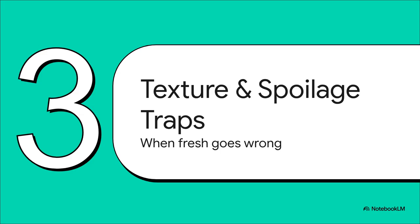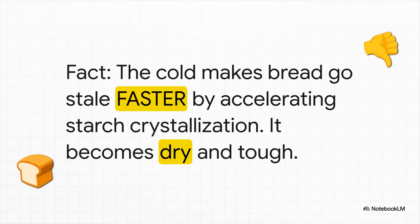All right, so beyond flavor and these scary chemicals, the fridge itself can be a total trap. That combination of cold and moisture can create the perfect storm for ruining texture and, believe it or not, actually making some foods spoil faster. Let's bust a massive myth right now. Putting bread in the fridge to keep it fresh does the exact opposite. It's a disaster for bread.